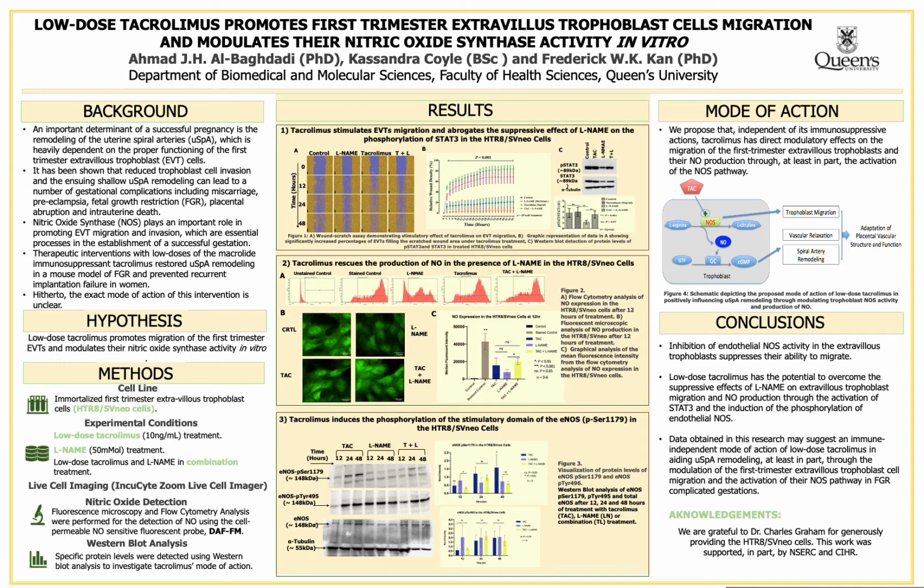For this, we have utilized the HTR-8/SVneo cells, immortalized first trimester extravillous trophoblast cells, and treated them with either low-dose tacrolimus or with the nitric oxide synthase inhibitor, L-NAME, or a combination of the two treatments, and subjected them to a variety of functional assays to determine the effect of such treatment on their migration and nitric oxide synthase activity in vitro.